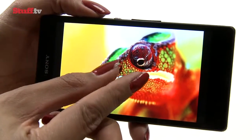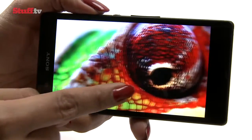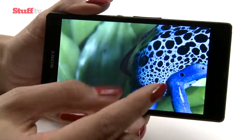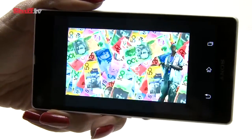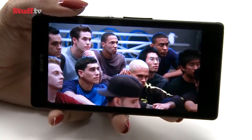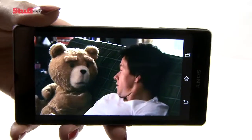Now, a 1080p screen obviously displays more detail than 720p when viewing high-res images, but it's not as big a difference as you'd think. Sony reckons its screen software can improve most photos and video, but since most sites and apps still use low-res images, they won't benefit from the Z's extra pixels. And while you'll be able to watch 1080p videos shot on the phone, you'll have to wait for Sony and other streaming services to get around to offering 1080p movies to mobiles, or you could just load your own rips.